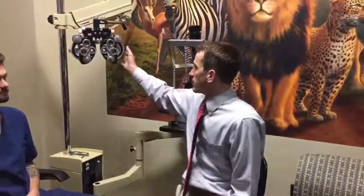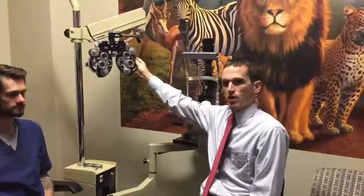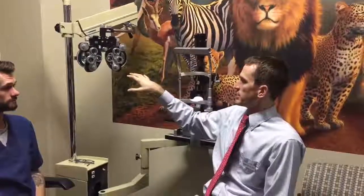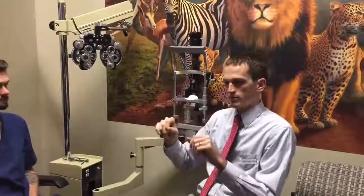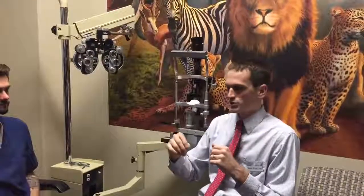For an adult, as many of you know, the way that we check a glasses prescription is using this instrument here. This is called a phoropter. And it's a device that has a lot of different lenses built in, and as you know, we'll hold it up in front of your face and we'll ask if number 1 is sharper or number 2 is sharper.